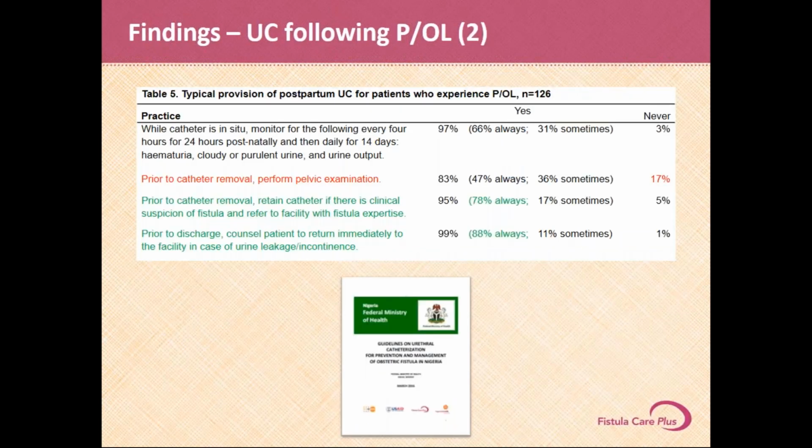In 2016, the Nigeria Ministry of Health issued the first national guideline on urethral catheterization for prevention and management of obstetric fistula, based on global recommendations and expert consultations. For those who utilize urinary catheterization following prolonged obstructed labor, the survey examined adherence to these guidelines. The vast majority report that they always retain the catheter and refer the patient if there is suspicion of fistula, as well as counsel patients at discharge.